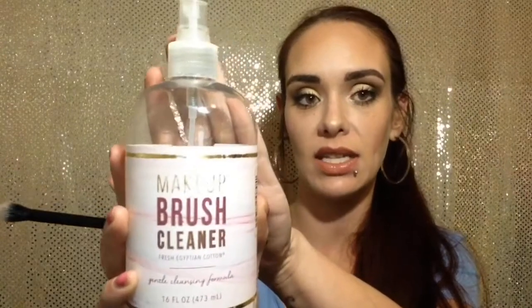In between deep cleaning my brushes, I've used quite a bit of it, as you can tell, but this even removes foundation off foundation brushes. It removes everything. If you happen to come across this at TJ Maxx, I highly recommend it. I will try to link it down below, but I'm not sure if I can, but I will try.